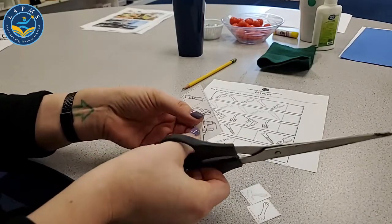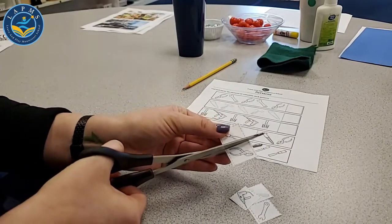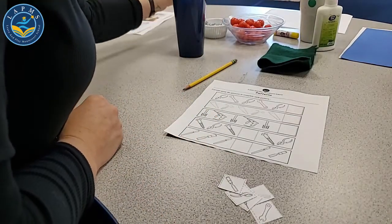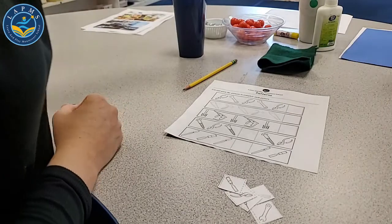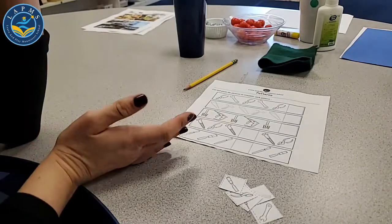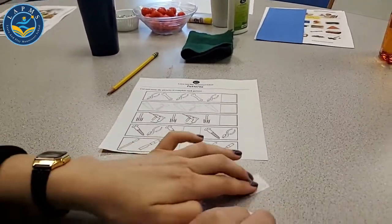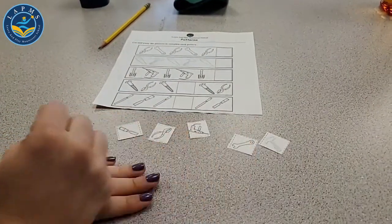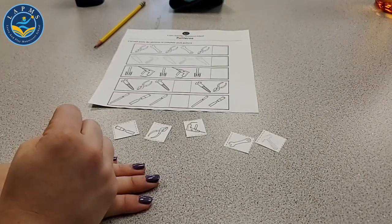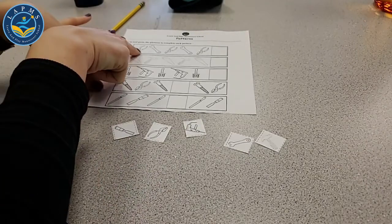All right, are you cutting your pieces out? Awesome, me too. Okay. And we are going to be talking about a construction worker today. And a construction worker needs a lot of tools for building. So here we can see a lot of these tools. Right? Let's take a look at some of these tools here. So we have in this first pattern.